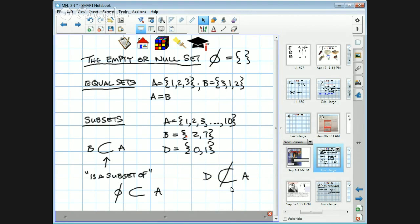I was walking a dog once, and it was by a park, and they had a picture of a dog taking a leak, and they had a big slash through it, meaning don't let your dog take a leak here. Yeah, it just means it's not. So this reads, set D is not a subset of A.